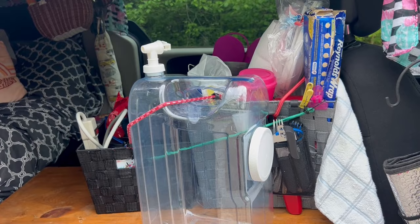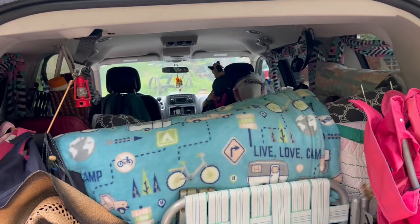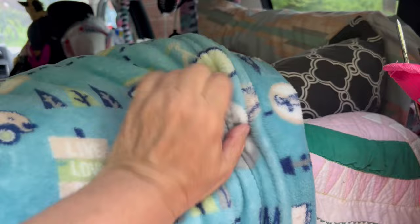Hang on, we'll go to the back. Okay, so back here, I probably have too many blankets too, but when you're sitting out, you have to have something over your legs or whatever. I've got several little throws. This is a blanket or a quilt my mom made years ago. I've got it in here.